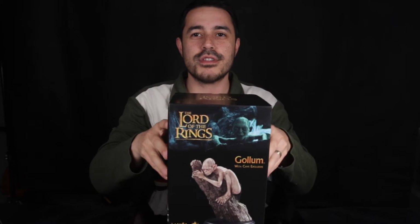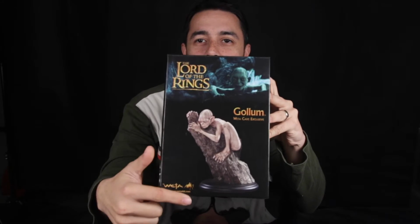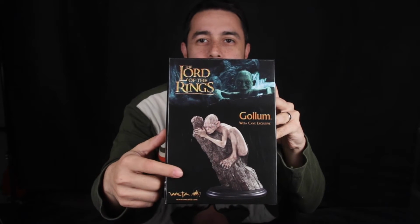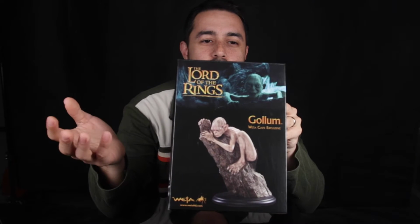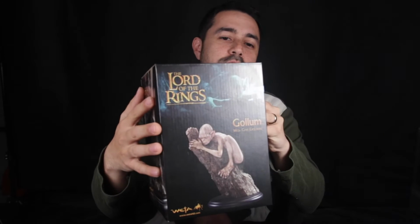So here is a look at the box. This is the front part where you've got the Lord of the Rings logo on the top left hand side. This is the, what does it say here? Gollum Weta Cave Exclusive, and a picture of the actual statue that you'll be getting once you open up this box. On the bottom part you've got weta.co.nz. So have a look there if you want to see other merchandise from the Lord of the Rings line.